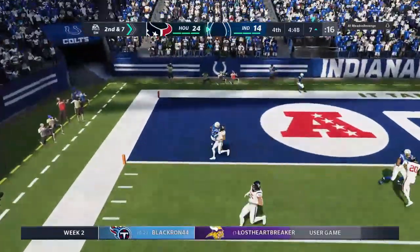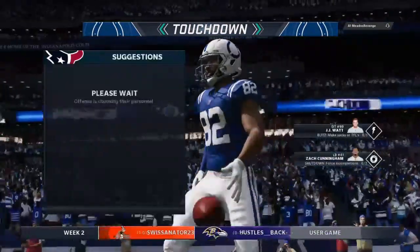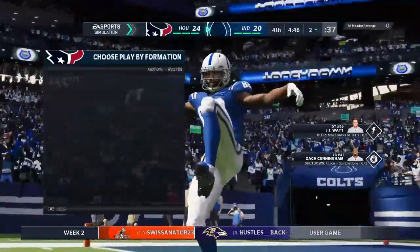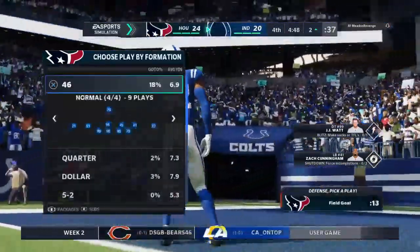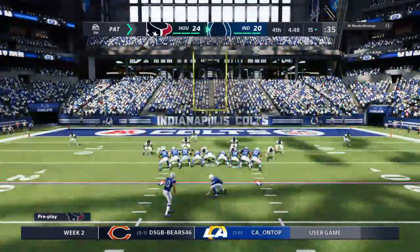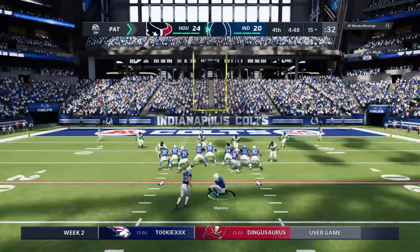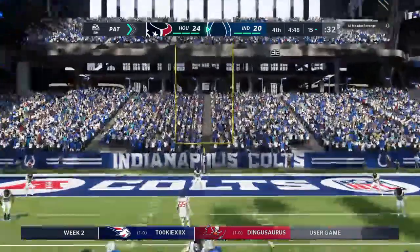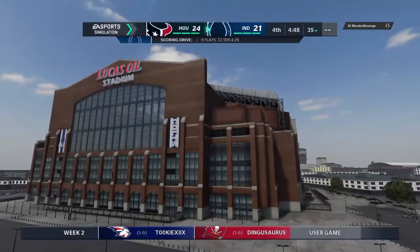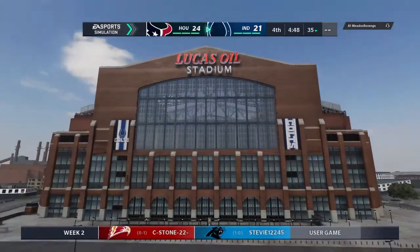And it's caught. And he'll get into the end zone. Touchdown, Indianapolis. A 7-yard touchdown grab. And the Colts have got it back to a 1-score game. Okay, I know it's an old line, but it still applies here. The fat lady has not sung yet. She may be warming up, but she hasn't sung yet. There's still an opportunity. And he'll bang that one through. Makes the score Texans 24, Colts 21.